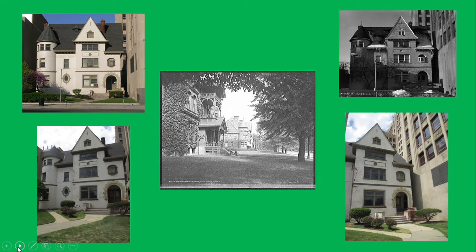In the center image, you can see the Smith home during its heyday in 1900. This image is courtesy of the Detroit Historical Society.